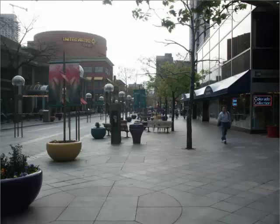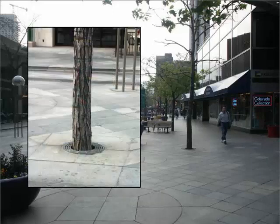This is in downtown Denver. Look at that. That's not a power pole. That's a tree. And the only thing they've got going for them is it's a honey locust, and I've seen honey locusts survive in 1 foot square cutouts in a concrete sidewalk. So maybe it'll survive a while.